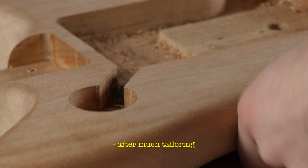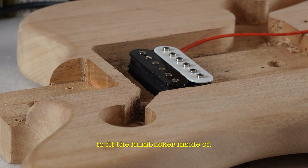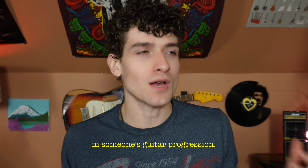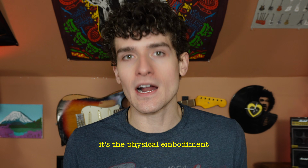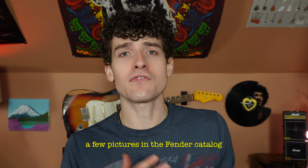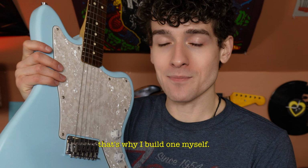After much tailoring, and even more tailoring after that, I had a small slot to fit the humbucker inside of. The idea of owning a dream guitar starts very early in someone's guitar progression. It could be a Strat or an SG depending on your musical goals. For me, that's the Fender Marauder. It's the physical embodiment of retro futurism. There's only one problem. There's no evidence that the Marauder even existed other than a few pictures in the Fender catalog from 1965. That's why I built one myself.